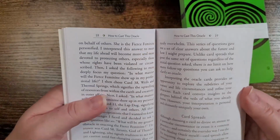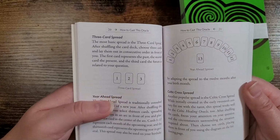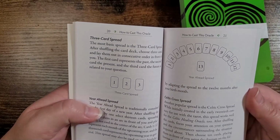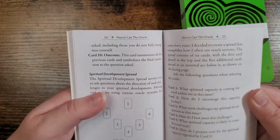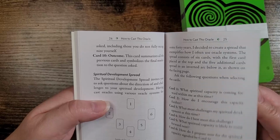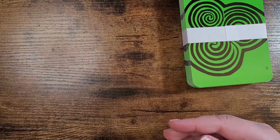Okay, so there's more information on how to use it. We have some card spreads. So we have a 3-card spread, the year ahead, Celtic cross, spiritual development, and then it goes into the cards. Awesome. Okay, we'll come back to the guidebook after we look at the cards here.